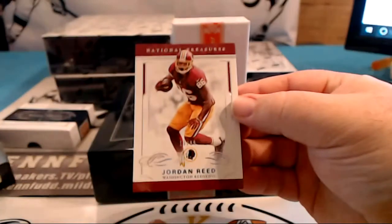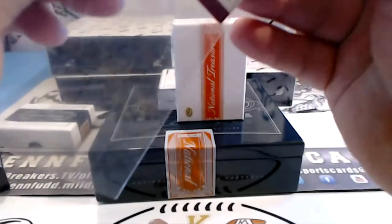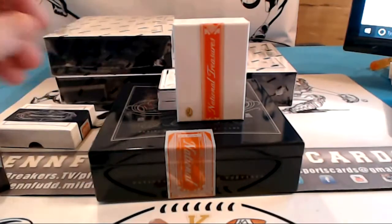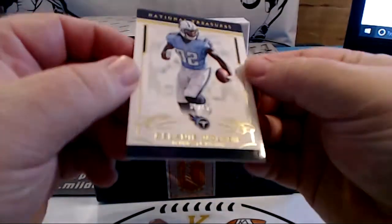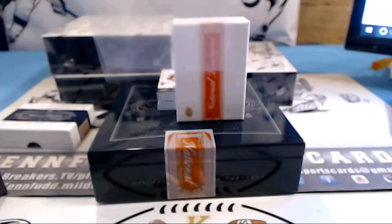For the Redskins, 13 of 99, Jordan Reed. That's Archie. And the Redskins. For the Titans, Delanie Walker, 31 of 49, Mr. Court.